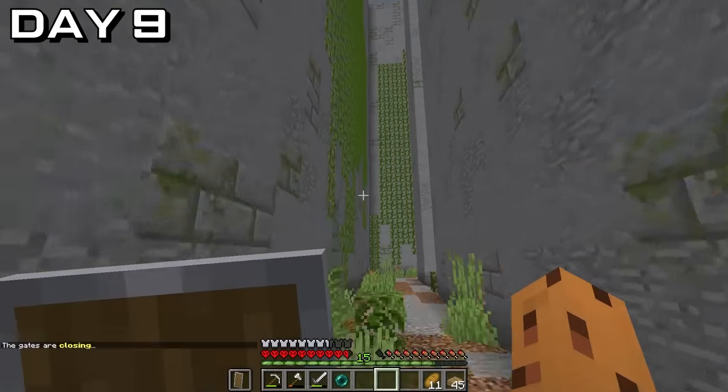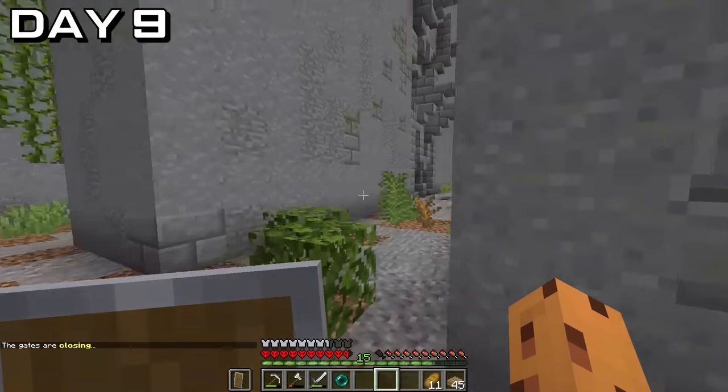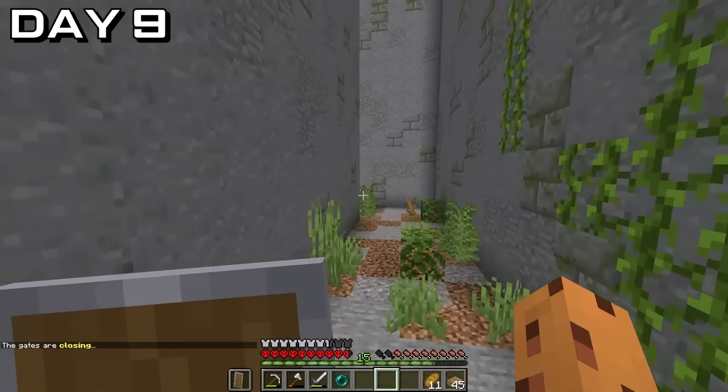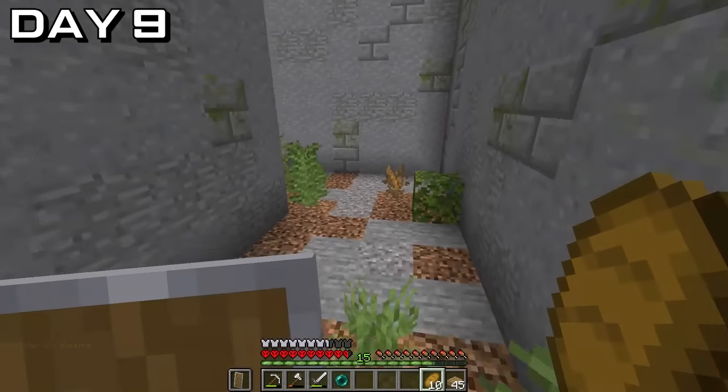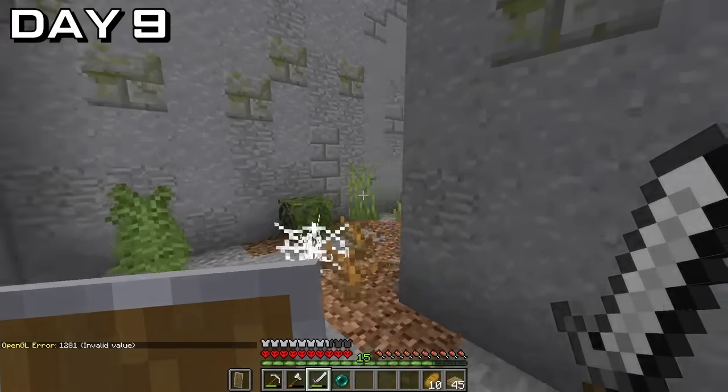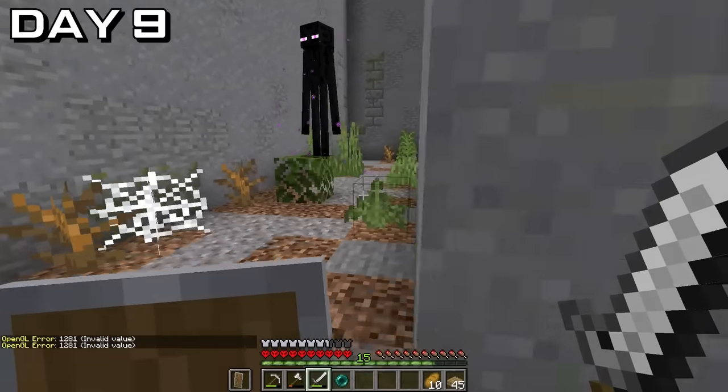Oh no, it is getting really dark though. I really need to get out. Oh no, the gates are closing. Oh, it's too late. It's way too late. Oh no, this is not good. Looks like I'm stuck in the maze tonight. Okay, let's play it really safe here and continue exploring.